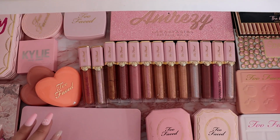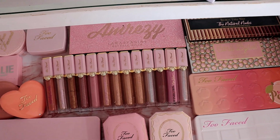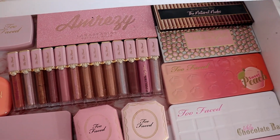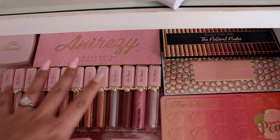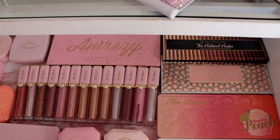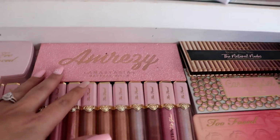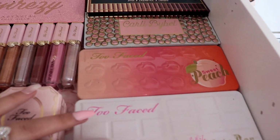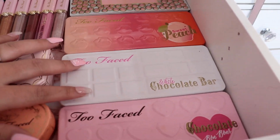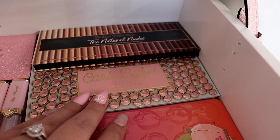All my collection of Too Faced glosses. I just love the packaging and I literally have every shade. I'm just obsessed with the packaging. I have an Amrezy palette, best packaging ever for an eyeshadow palette. I feel like if I were to create an eyeshadow palette, I would definitely copy her and do this packaging. And then over here, I just have more Too Faced palettes that I feel like I would use in the summer, springtime.